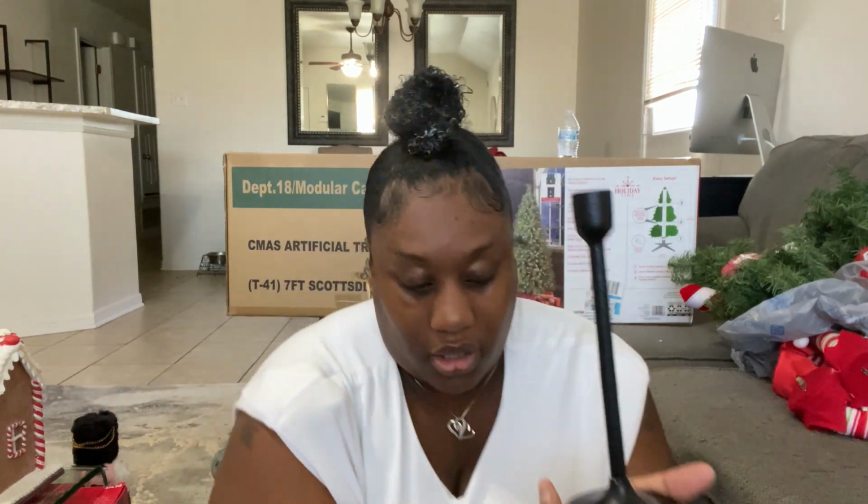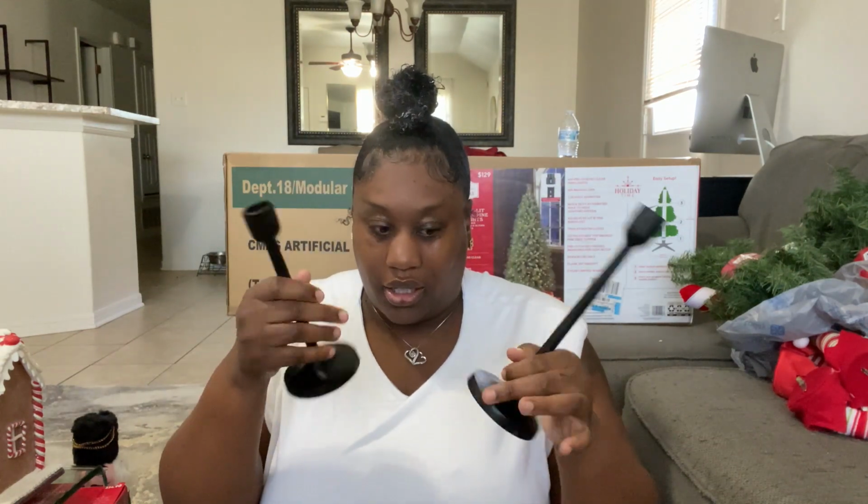So I got that. I got this candle holder. It was $4.98. It's just a little black candle holder. Yeah. And then I got another one. And this was $3.98. So they're two different sizes. I had no candle holders and a thought just popped in my head.